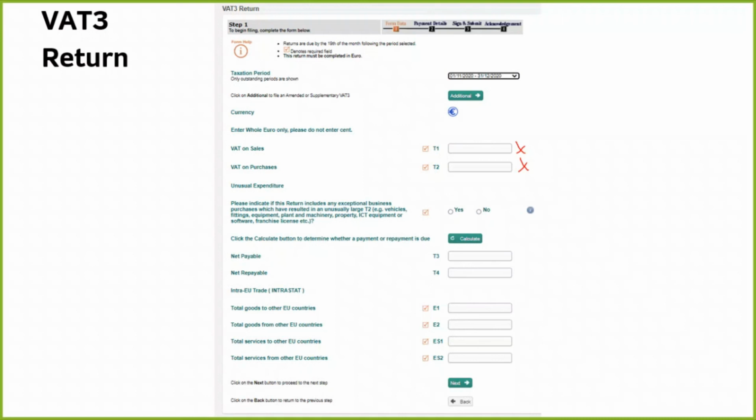Some other things to note. At the start of the form, you'll need to pick what taxation period you're doing. So you need to pick the 2 months you're reporting for. You can click additional, and this is basically if you want to amend a prior period. But be very careful. I've had a number of people come to me and say, oh, I've absolutely messed up. I've actually amended a previous return, and now I have to pay tax or whatever, and it really turns into a mess because you have to then go and amend it again, and it takes a while actually for these amendments to kick in. So I'd really be careful with this additional button.